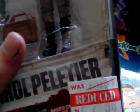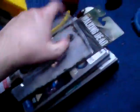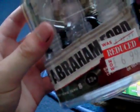Reduced to $6.99 from $12.99, which is a bargain considering how detailed and articulated and amazing the Walking Dead figures are. This one and the other one that I got are both based off of the characters from the TV show, and this is Carol, which is awesome, a cool figure, so expect a review of her at some point soon-ish. And then on the same lines, I've got a $6.99 one of Abraham, which is also awesome because he comes with quite a few bits and pieces.